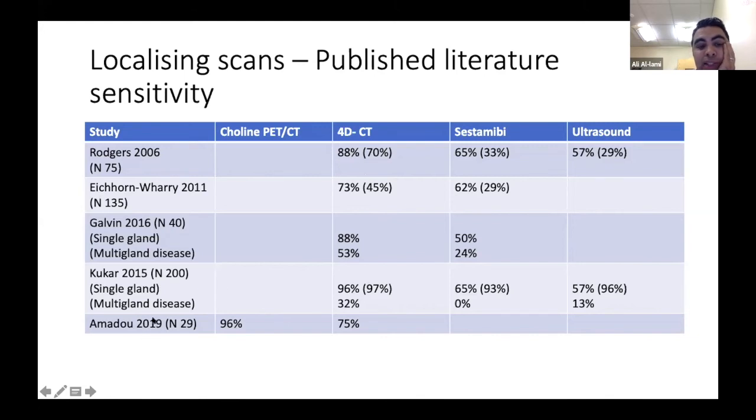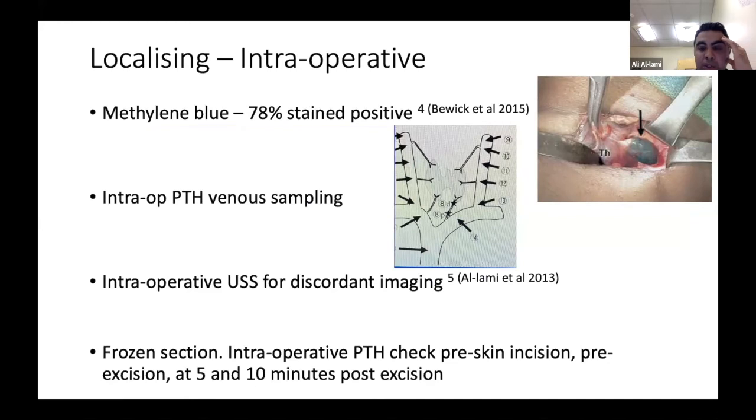And this is a recent study by Amado et al. of 29 patients, and that showed the Choline PET CT to be more sensitive than the 4D CT scan. So it's an interesting one, Choline CT. Locally, the nuclear medicine physician is very keen on that, and we're beginning to experiment on that at East Kent, but COVID slightly slowed things down, but I suspect things will pick up again. So you really do your best to try to localize it.